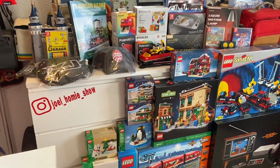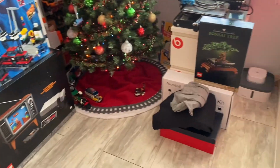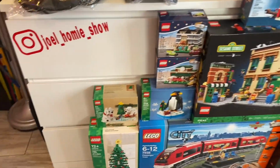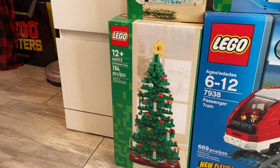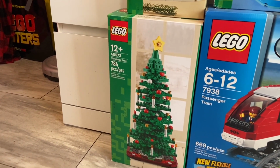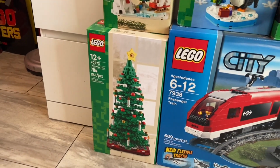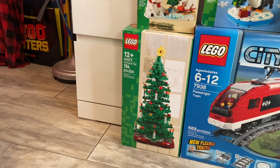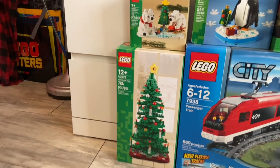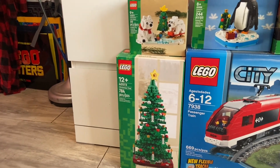But anyways, let's go ahead and work our way from the bottom left here, work our way up, and there's a couple more things over there. Let's begin here in the corner with this first Lego set. This is Lego Christmas set 40573, the Christmas tree. Technically, I did get this one before Christmas, as my mother got it at a store and came back and thought I had it, and it turned out I didn't, so she gave it to me. So it's still a Christmas-related set and was gifted to me around Christmas, so I decided to feature it in today's video.